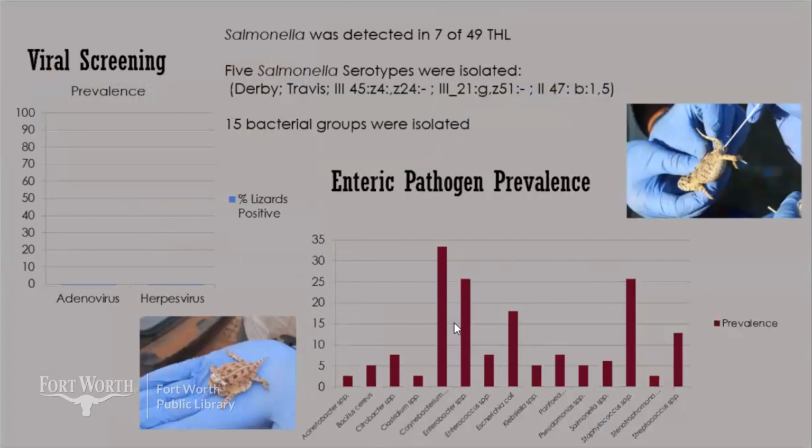Salmonella was detected in 7 of the 49 horned lizards. It's not surprising. Reptiles carry salmonella. Most of the time it's benign, again, doesn't do anything to them. But we isolated, or Michael isolated 5 different salmonella types, and then also isolated 15 bacterial groupings. So now, again, just good information to have, nothing that we were concerned about, no red flags. So it was a go for the project. And now we have this baseline that we can use in the future should something else pop up later down the road.